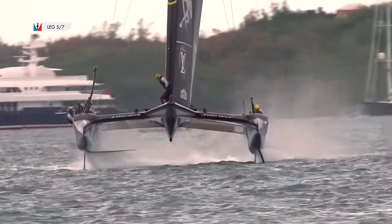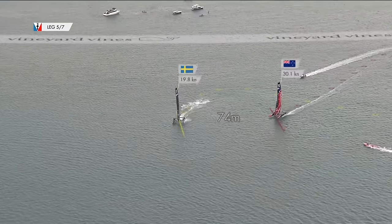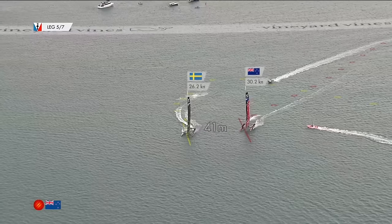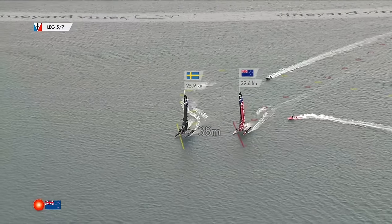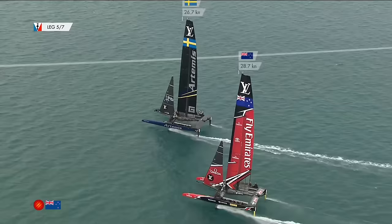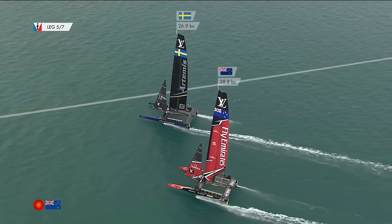Monster nosedive from the Swedish boat. Now, what is that going to cost them in terms of the meters? Something's wrong on board Artemis right now. Something there, out of control on board Artemis. I think they fouled Emirates Team New Zealand. They are the windward boat. Emirates Team New Zealand has pushed their button.